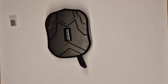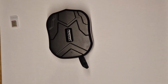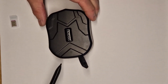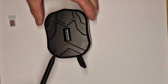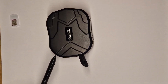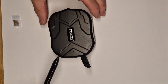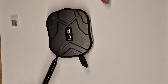Hi, today I want to do a review about a real-time GPS tracker. It's one of those things you can order on Amazon, and it is the TK9 series. So you have a TK905, 905B, etc. and that kind of stuff. I think there are various brand names, but I'm not sure.